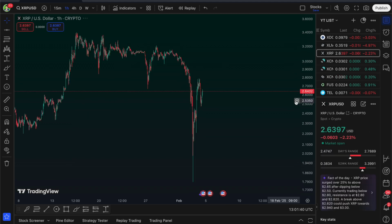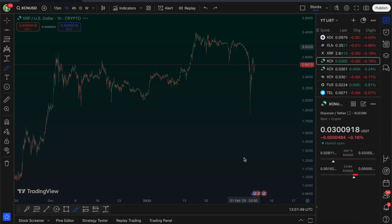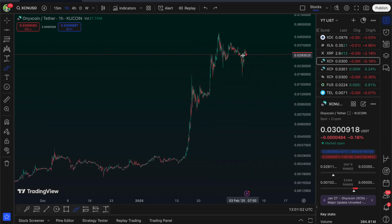Again, let me just show you XRP very quickly. You can see XRP had dropped a little bit more, and XRP right now hasn't even recovered to the price it was before the crash. But if you look at XCN, we almost completely recovered from the dip that we've seen. So we're seeing a lot of strength here in XCN.